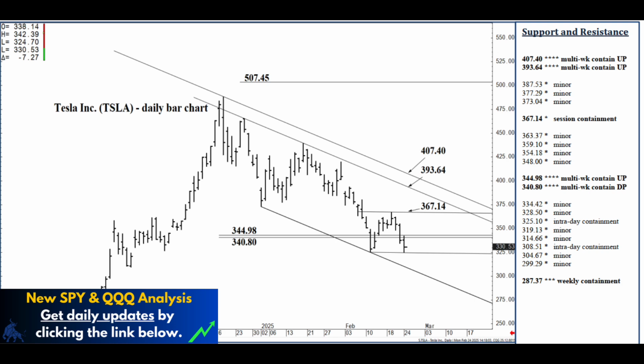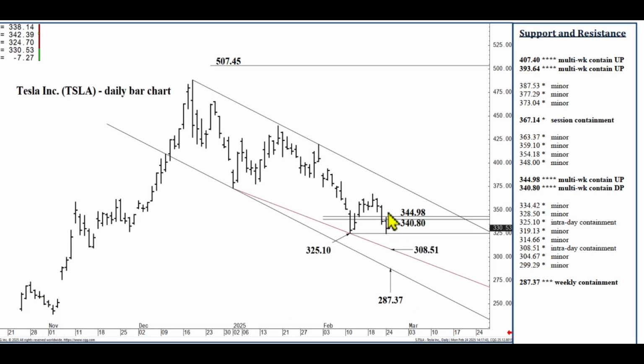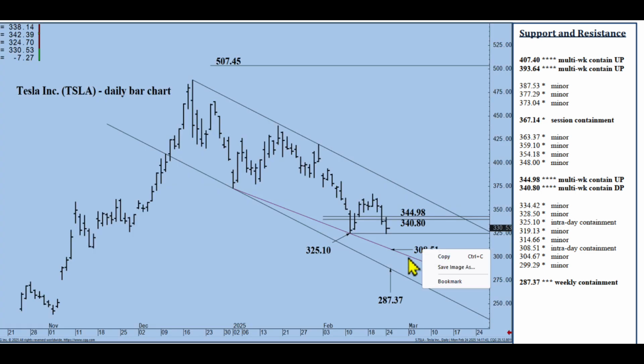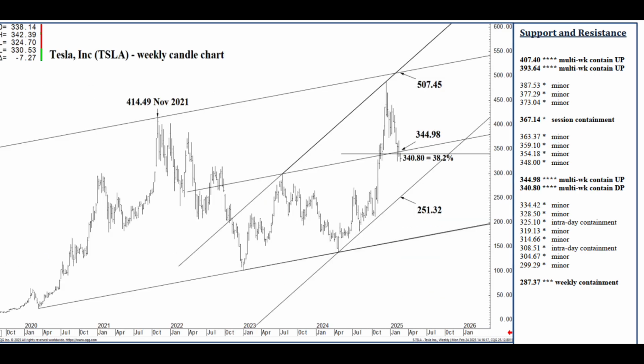Until then, though, just a reminder that holding below the low to mid 340s will keep 325.10 in reach today, 308.51 over the next few days, and over the next few weeks, 287.37, which is dropping into the 250s anyway over the next 2 or 3 weeks. The 250 is significant because it's a 2-year channel bottom projected off that January 23 low. I think that pretty much does it.